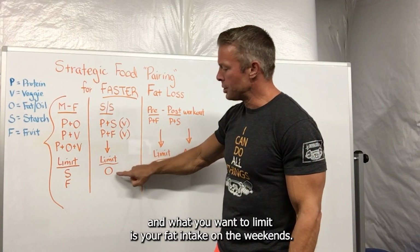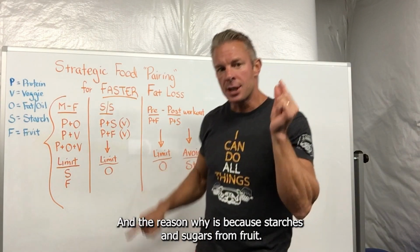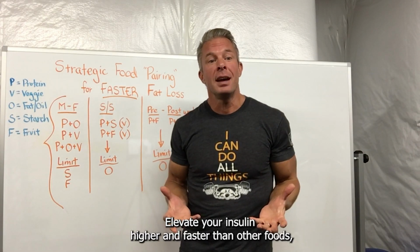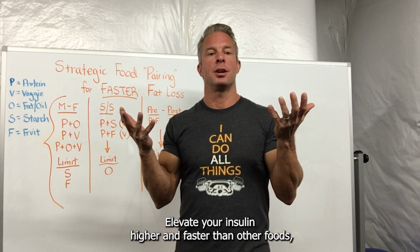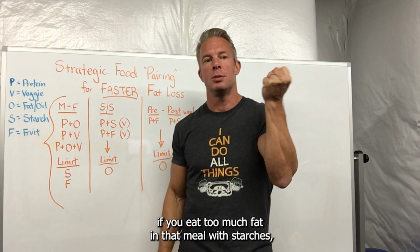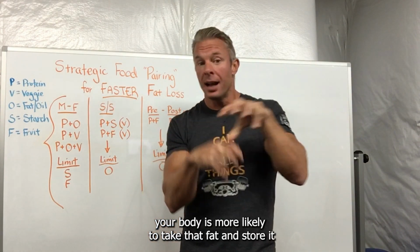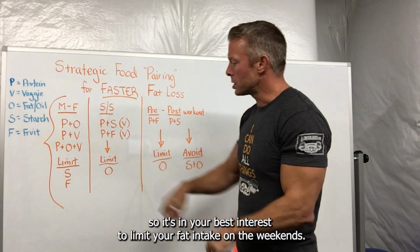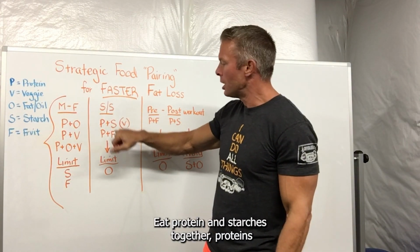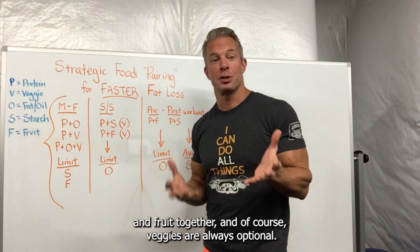And what you want to limit is your fat intake on the weekends. And the reason why is because starches and sugars from fruit elevate your insulin higher and faster than other foods. And because insulin is a storage hormone, if you eat too much fat in that meal with starches, your body's more likely to take that fat and store it. So it's in your best interest to limit your fat intake on the weekends, eat protein and starches together, proteins and fruit together, and of course veggies are always optional.